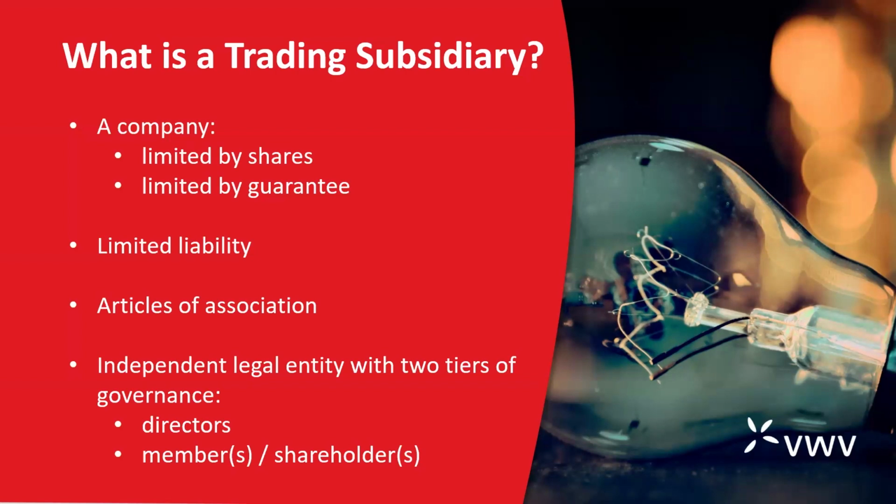The choice, if you're setting up a trading subsidiary, between whether you make it a company limited by shares or by guarantee, will generally be driven by the way in which you wish to fund the trading subsidiary to carry out its activities. As a company, it is going to confer limited liability on its directors. In very broad terms, that means if there are claims against a trading subsidiary from, say, third parties for breach of contract or by employees, those claims are going to be against the company itself with recourse only to the trading subsidiary's assets. The key legal document is the trading subsidiary's Articles of Association. That's the document that sets out its governance arrangements, and I'll come back and talk a little more about the articles later on.